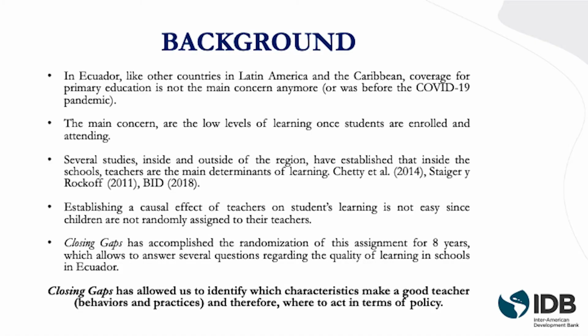Closing Gaps, basically the background is that access to primary education, now I have to say, was not an issue before COVID-19. Right now we are in this situation, we are not sure. We're going to have to reassess. But back in the day, 11 years ago in Ecuador and the rest of the Latin American countries, coverage of primary education, which we are thinking between pre-K and 7th grade, was not a concern. It was more about the quality of the education that the children were receiving.